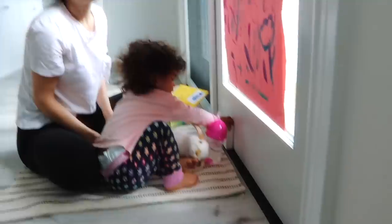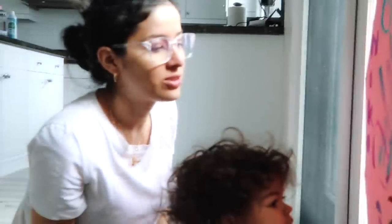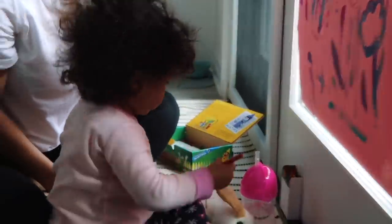She used to put her stickers here. And then one day she grabbed the pen. You can actually see the pen here. And I was like, well, I need to turn it into something she can actually draw. So I put up some paper and taped it.